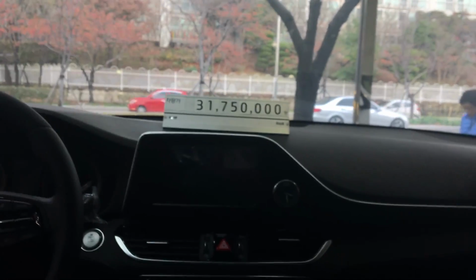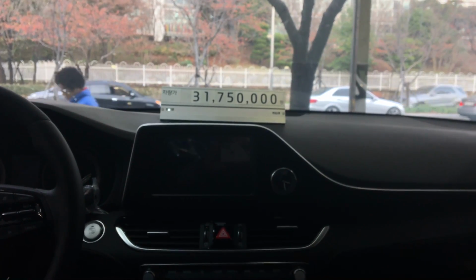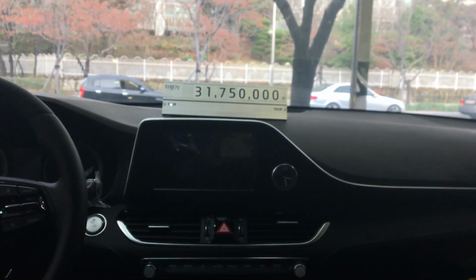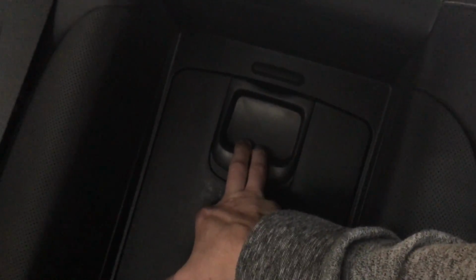Just to give you an idea of the price here, they're asking 31,750,000 won, which is approximately $30,000 US. So pretty well equipped for that price. The price does go up all the way to around 40 million won, which could be $38,000. And if you add more options, then it is very possible you could exceed the 40 million won mark, $40,000.